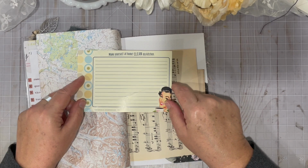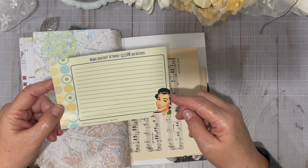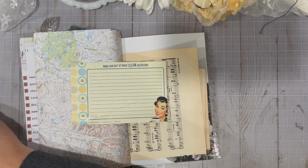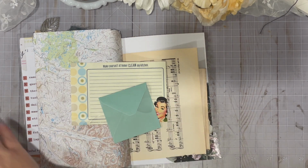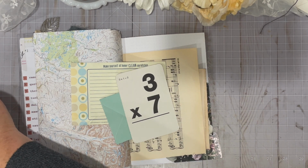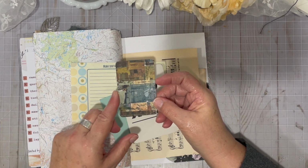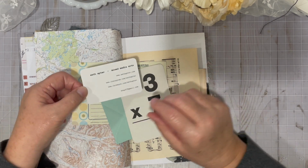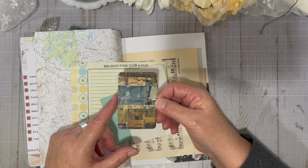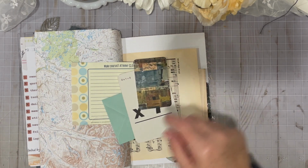All right, so the first thing I picked out for this challenge was this little recipe card. I just love this. If you know me, you know I love kitsch. So that is really fun. I've got a little envelope. I've got this little flashcard. I have this really cool business card, and this is from Seth Apter, something I had bought off of his website, and he always sends these out with his orders, and I really love it, and he's one of my inspirations, so I thought I'd put that in there.